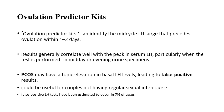Let's now discuss what is false positive. As we all know, in PCOS patients there is tonic elevation in basal LH level. So it will give rise to false positive results. And how is it useful? How do ovulation predictor kits help the patient?